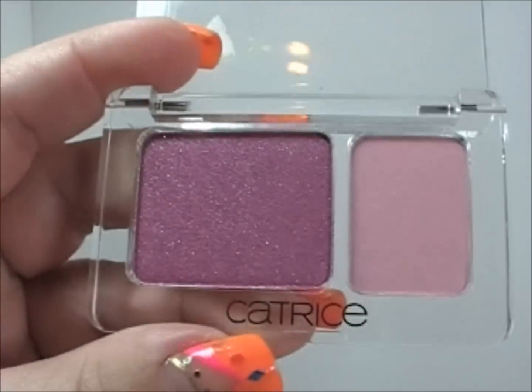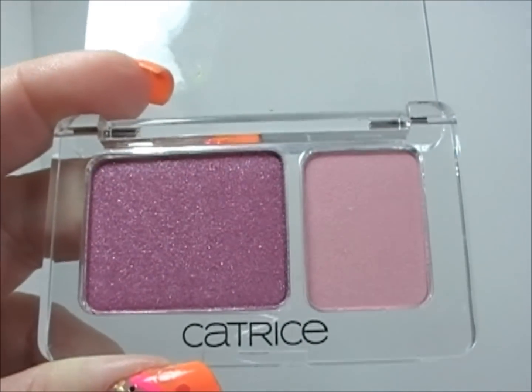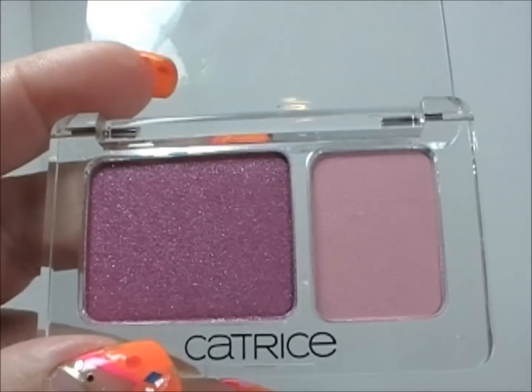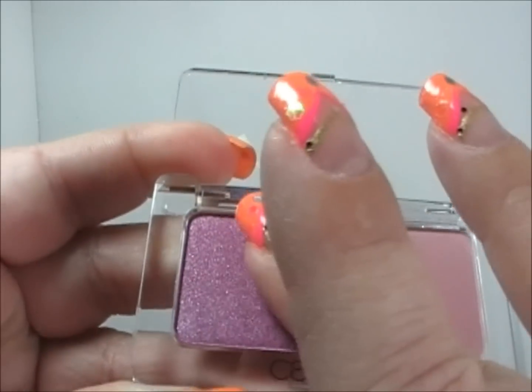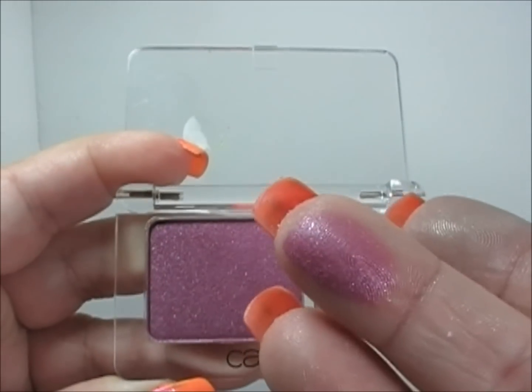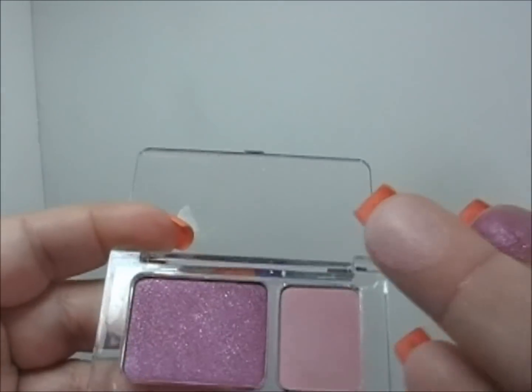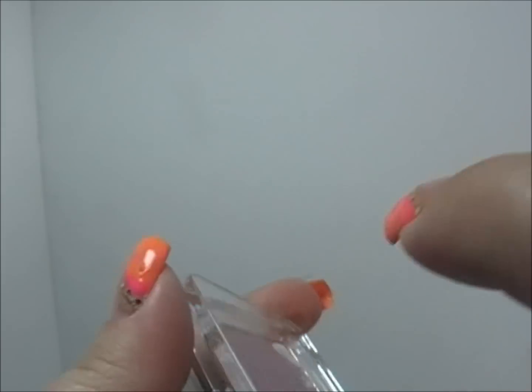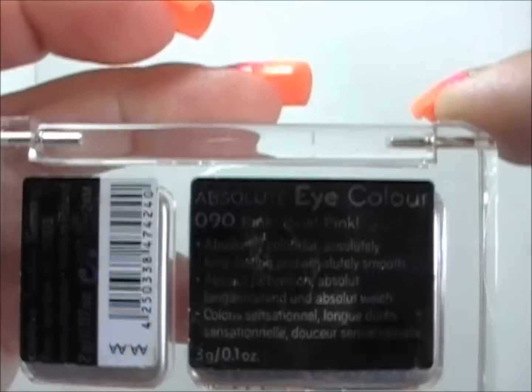And then this is like a dual set. And this is like a shimmery pink and a light matte pink. And I'll do a swatch. Look at that. Oh my goodness. Good pigmentation. Love it. And this one is called Pink, Pink, Pink.